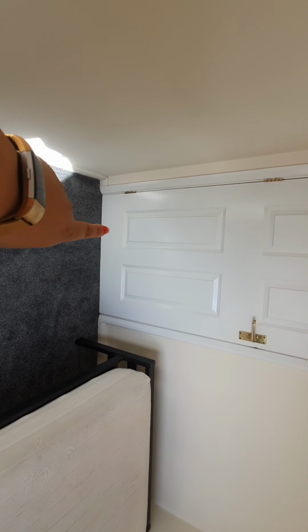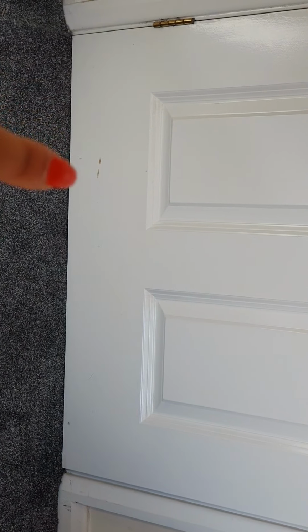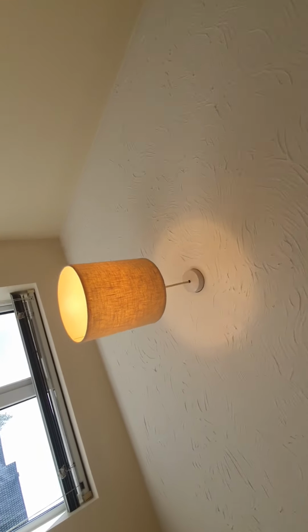So towards the rear then, you've got 2 small marks visible, but overall clean with no black scuff marks or damage. White ceiling with no concerns. Light bulb working and present. No cobwebs, no damage.